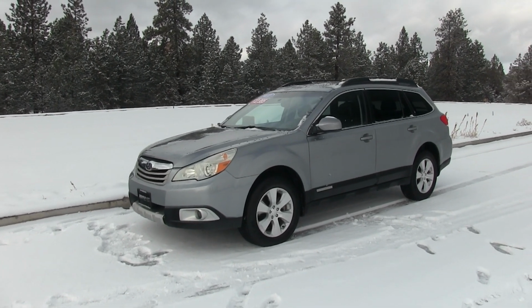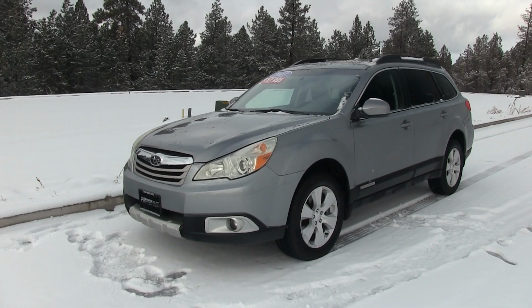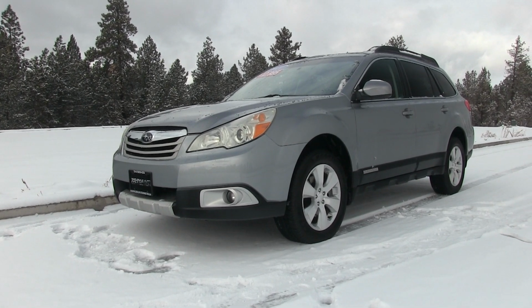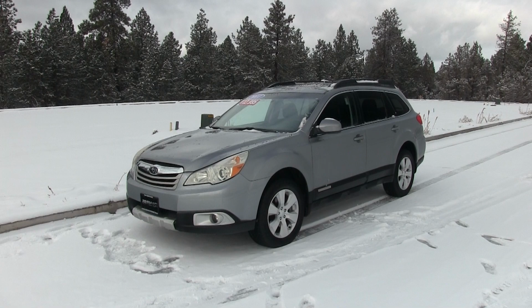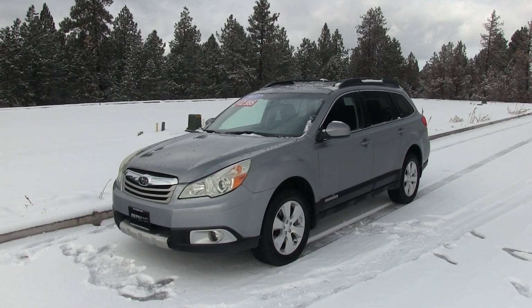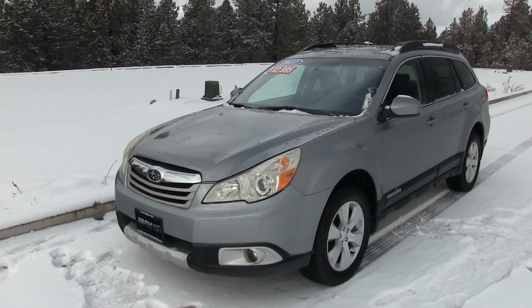With the 4th generation model, Subaru departed from that model and really increased the size of the vehicle, entering it into the crossover segment. And on top of that, they dropped the Legacy name. So while the Outback was previously the Legacy Outback, with the 4th generation model, while they did continue to produce the Legacy as a separate model, the Outback became a standalone model.